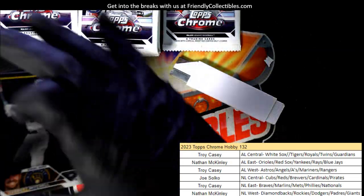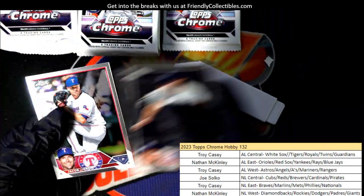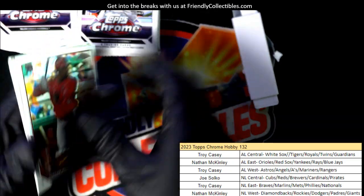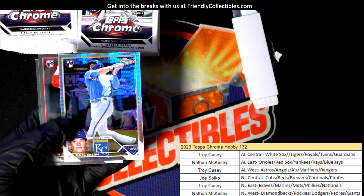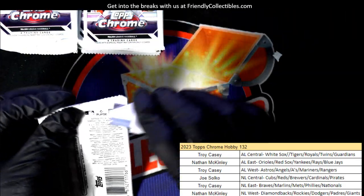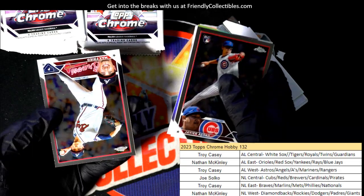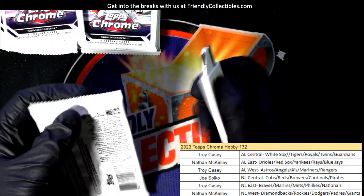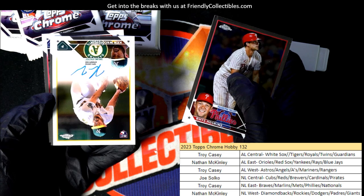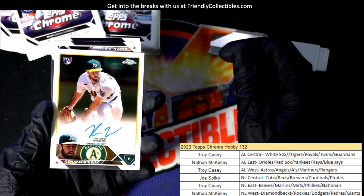We need to hit something big. There's a rookie, J.J. Bladé, refractor. Jordan Walker, nice Prism refractor rookie for the Royals. There's our autograph. It goes to the A's owner, Troy C. You got a nice one here. Congratulations.